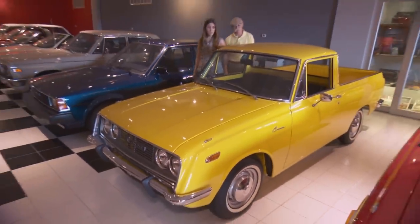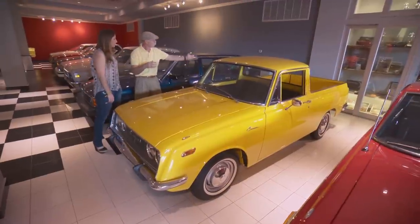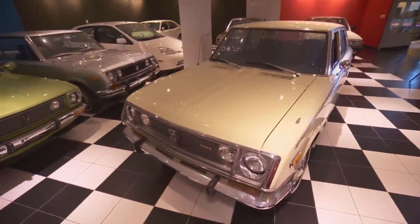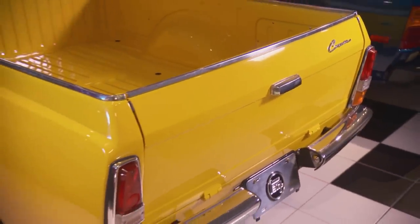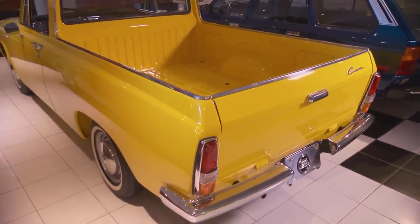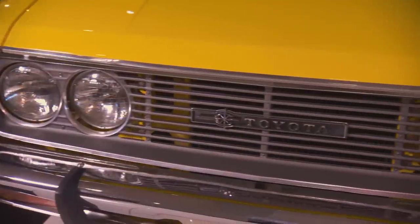So this is pretty cool. Have you seen anything like this? No, I haven't. This looks like a car-truck combo. Yeah, once you see the Coronas with the four doors, it's basically that. They just cut the back part out and made it into a truck. But then they trimmed it out nice. I mean, the chrome around the lip and everything. And I've never seen one. It's pretty rare. And it was basically just to get everyone to get a Toyota.